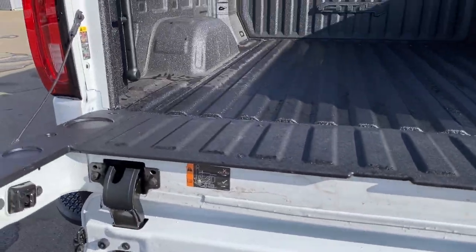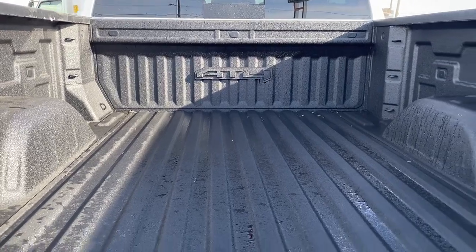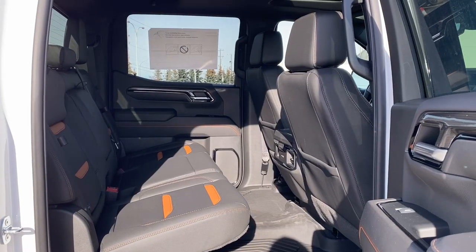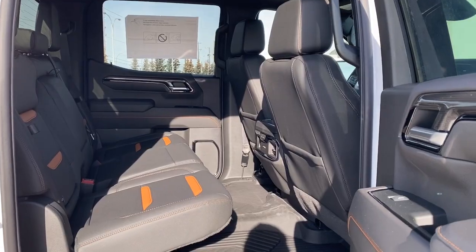The box of our truck has a spray-in box liner with the AT4 logo, 12 cargo hooks, LED box lighting, and a power plug-in. Next, we'll take a look inside the back of this 5-passenger truck.